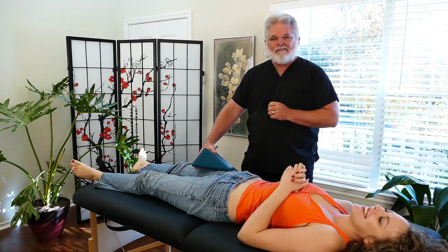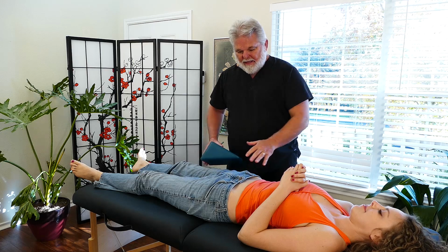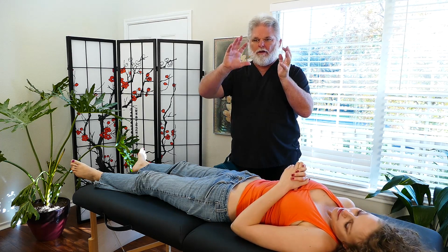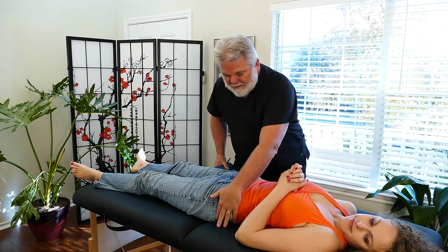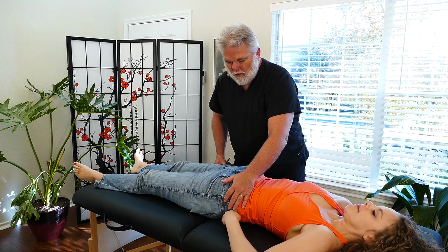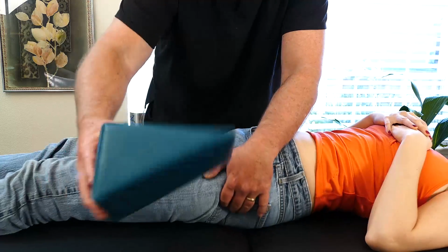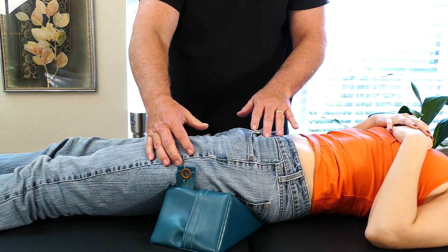Okay. So in this case, what that indicates is that the ilium is the bone that you've seen on a skeleton. It's the pelvic bone. It's that one bone. It's the ilium. And that means that this ilium has rocked backwards. So in order to counteract that, we're going to take this block and put it here.